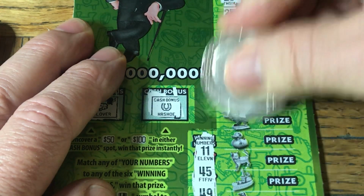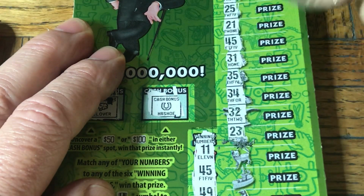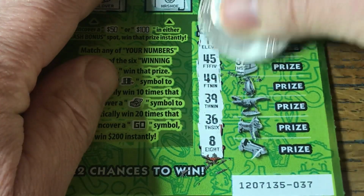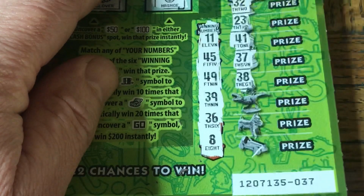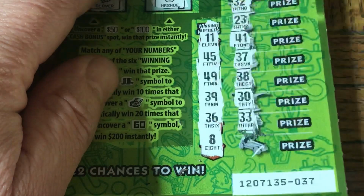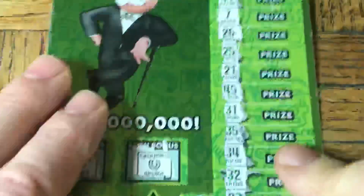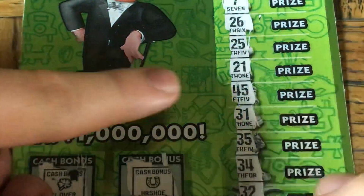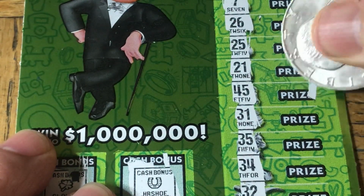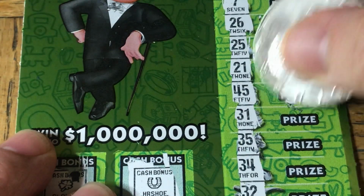35, 34, 32. Wow, that's a whole stretch of 30s. 23. Slide it up. There are the rest of the numbers. 41, 37, 38. Wow, every 30 number is on here. 30. 33? Oh my God, I've never seen so many of the same numbers. 28. Okay. All right, Mr. Third Hand, please give me a hand. What number was it? Thank you, sir. 45. Okay, and under this we have a... it's poking out. That is a $10 ticket.